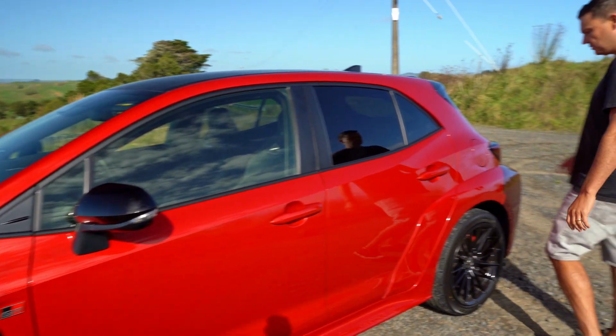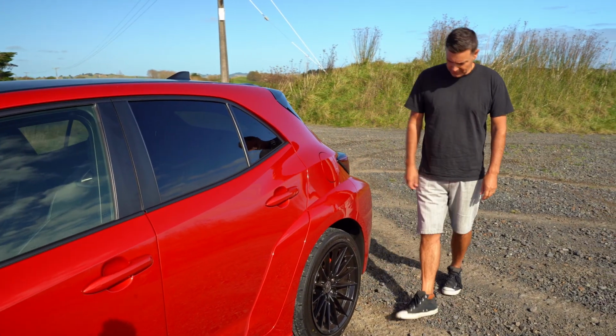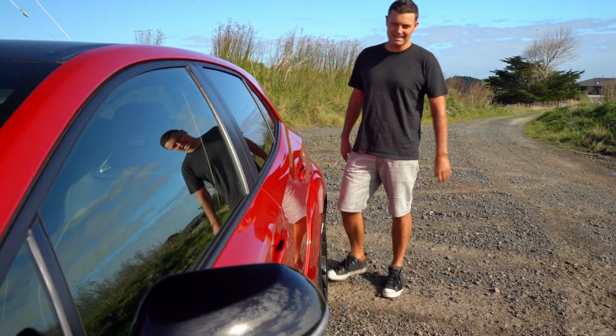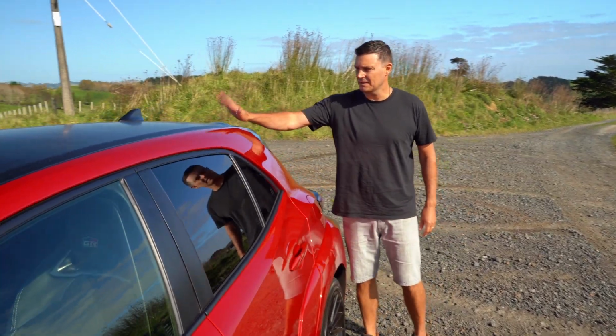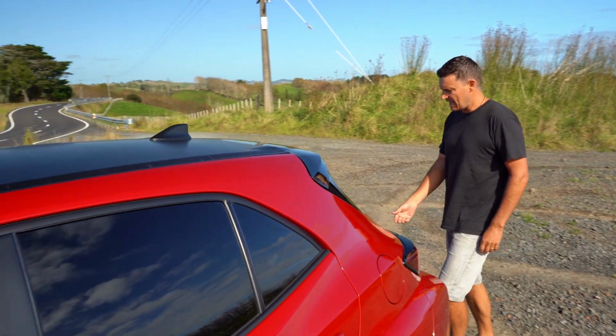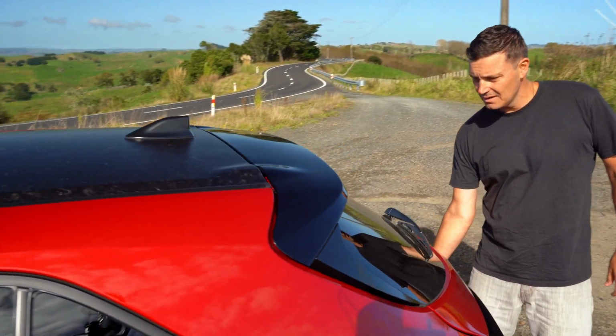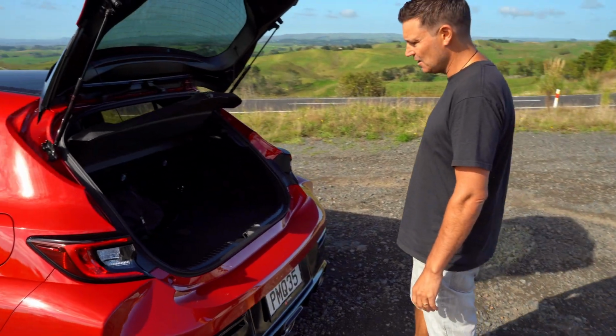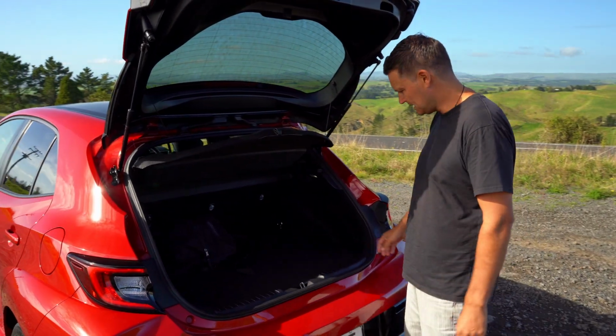Wider at the back too, so we've got pumped out guards here as well. And thankfully, not too many spoilers, so it's quite subtle in that regard, and a bit of a carbon fibre roof. If we look in the boot, it's a little bit more practical than the GR Yaris, but not by much. Corollas don't have the biggest boot space ever.